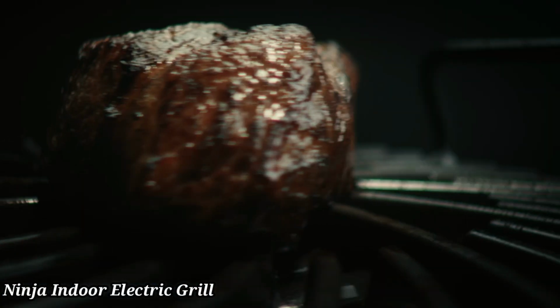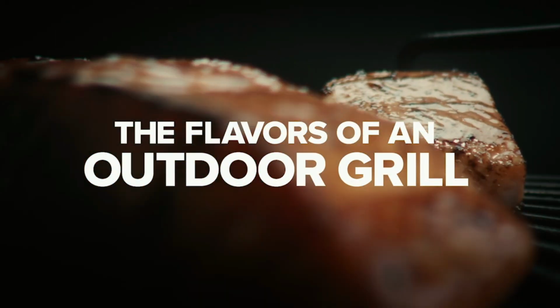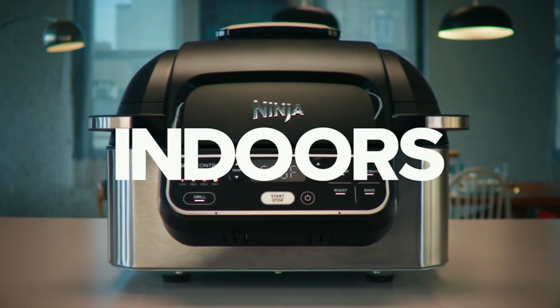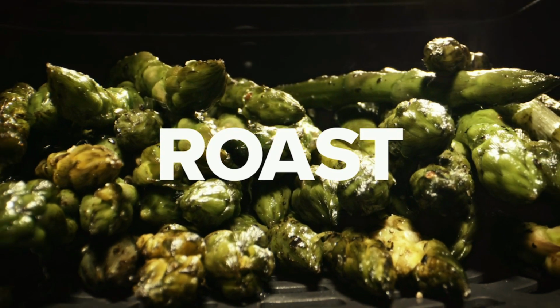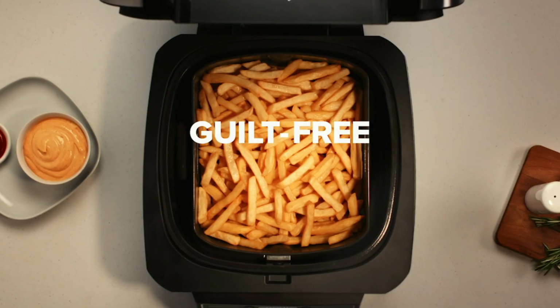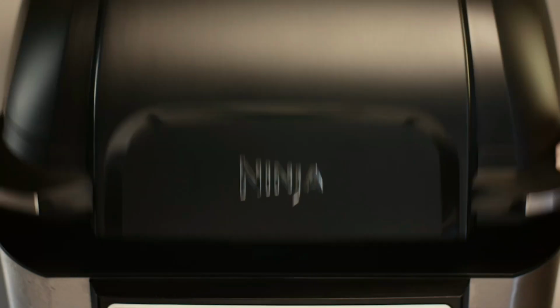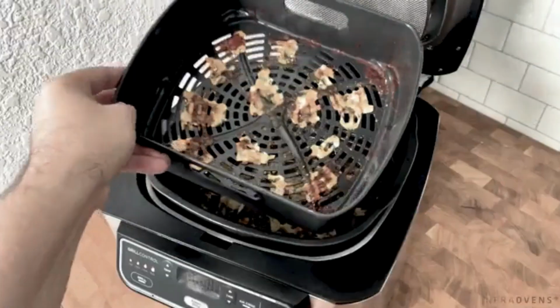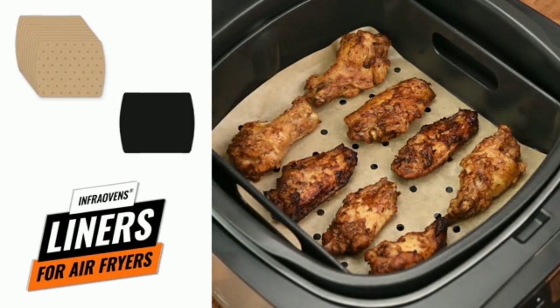Ninja Electric Grill. The Ninja AG301 Foodie 5-in-1 Indoor Electric Grill is a multifunctional kitchen appliance that brings outdoor grilling convenience indoors. With 5 versatile cooking functions, grill, air crisp, roast, bake, and dehydrate, it allows you to prepare a wide range of dishes with ease. The powerful 500-degree F cyclonic grilling technology ensures even cooking and perfect char-grilled marks on your food.